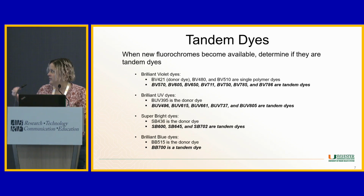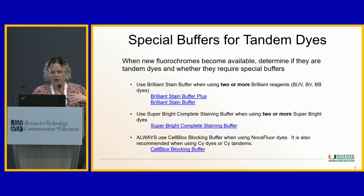So this is one of the slides that I put in just recently, just to show everybody that a lot of these dyes out there are actually now tandems, and so you have to be careful with them when you use them in your experiment and as controls. And then the next slide is something that I would like to discuss in the discussion part: how many people use the special buffers for these tandems. I've heard some people use them. We recommend to everyone that you use them, because of the data that we've seen from the manufacturers.